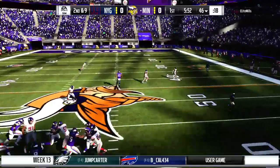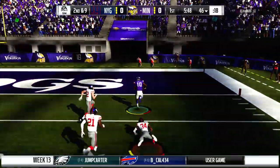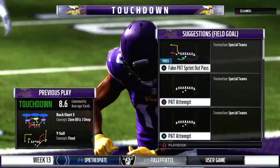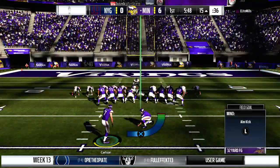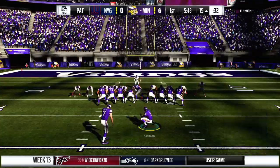They'll try to throw now. Cousins throwing right, and that's complete. Touchdown, Vikings. A big play there. His 5th touchdown now on the year. And the Vikings have taken a first-quarter lead.